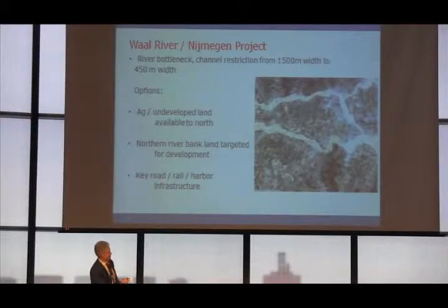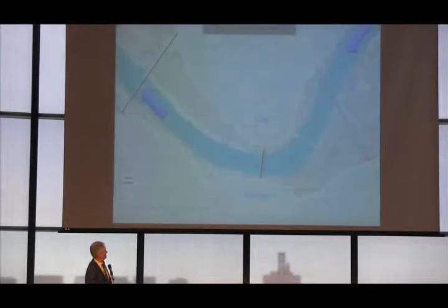The city of Nijmegen sits right, the next slide will show it better. There's the city of Nijmegen on the bottom. The river channel goes from 1,500 meters or a mile wide to about 400 meters or a quarter mile wide. Major flood risk is caused by this, because when the snow melts in Germany, it comes down through here. Nijmegen is a city of 300,000 people.